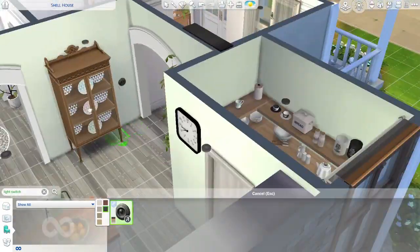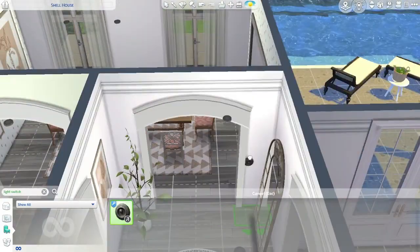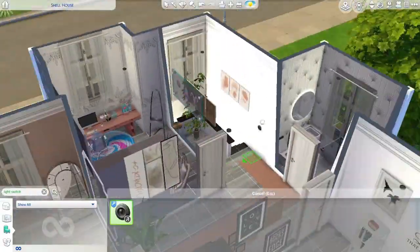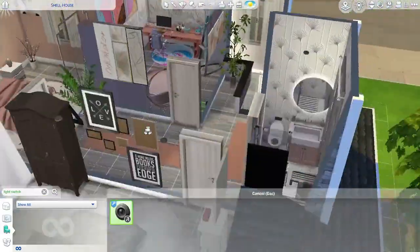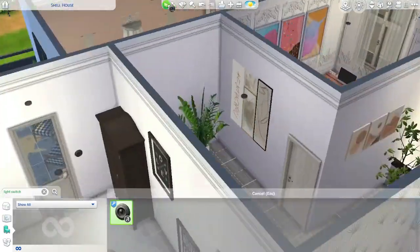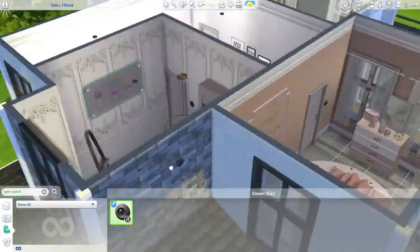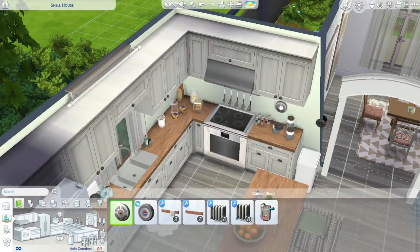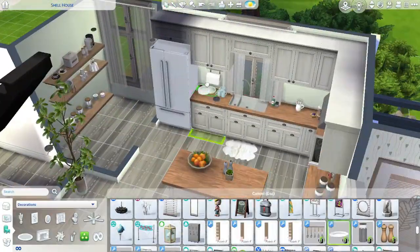And then I ended up putting little light switches and stuff. I think I also put one of those little, what are those things called? The fire alarm things. I think I put one of those down in the kitchen above the stove. I do realize that is not custom content, but it's a house, and I feel like every house needs one, so I just placed it down.